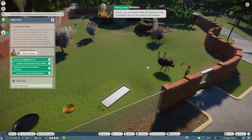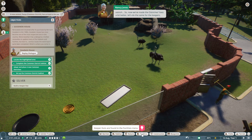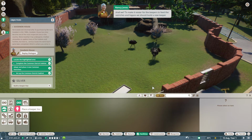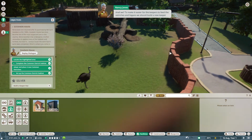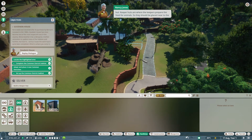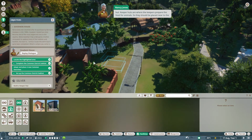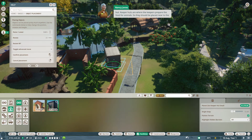So, now we've made the ostriches' lives a bit better, let's do the same for the keepers, shall we? To make it easier for the keepers to feed the ostriches and hippos, we should build a new keeper hut. Keeper huts are where the keepers prepare the food for animals, so they should be placed near to the habitats to make sure the keepers don't waste their time walking when they should be looking after the animals.